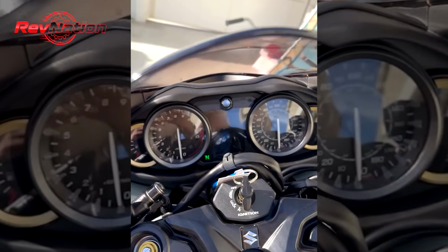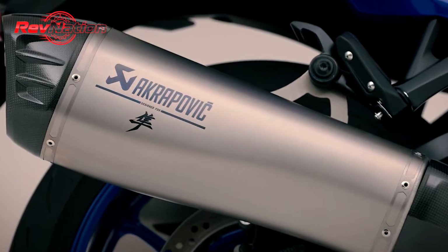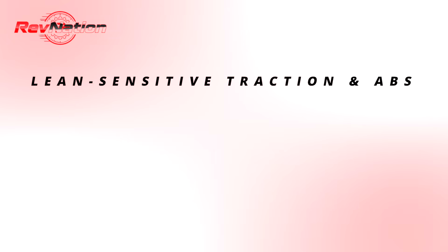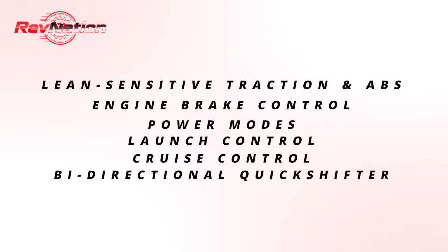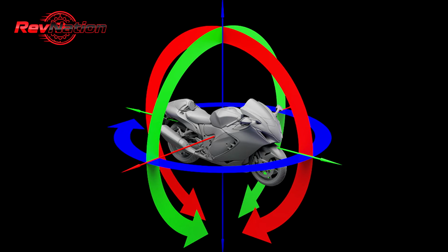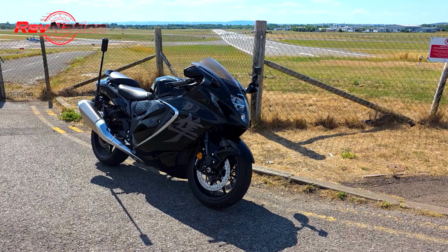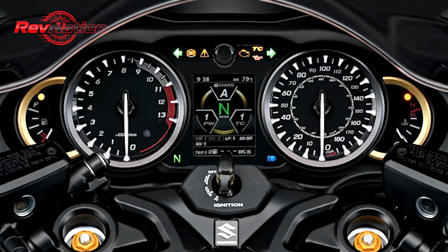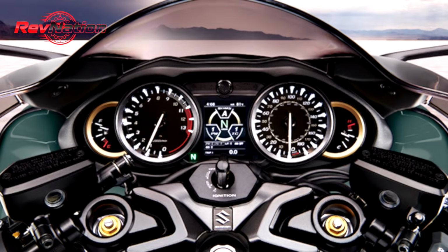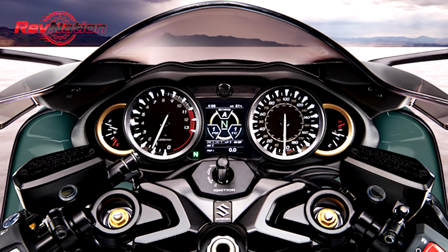Welcome to the world of Suzuki Intelligent Ride System, or SIRS. This is Suzuki's most advanced electronics suite yet, built around a 6-axis IMU. You get lean-sensitive traction and ABS engine brake control, power modes, launch control, cruise control, and even a bi-directional quick shifter that's buttery smooth. All controlled through Suzuki's SDMS Alpha system, which lets riders fine-tune every parameter or just select from preset modes for different riding moods. And all of it runs through a sleek analog-digital cockpit that stays true to the Hayabusa's DNA. Analog dials with that beautiful, glowing speedo that still stretches beyond 300 kilometers per hour.